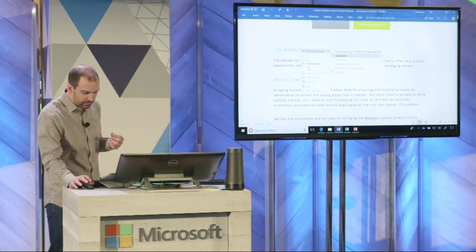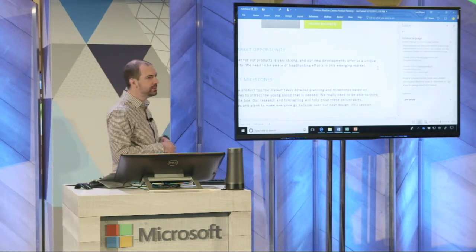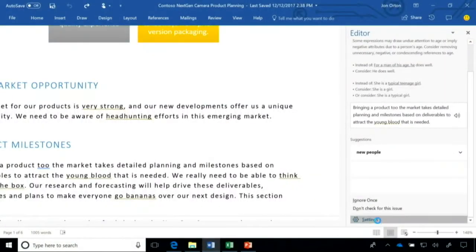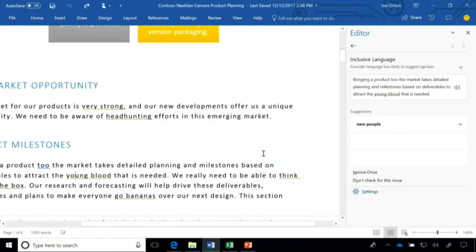And if I'm interested in learning more about that recommendation, I can drill in to see more and get a lot of detail about its recommendation as well as other examples. And I can customize the way that Editor works. So if I really feel like I want to hold on to my vague adjectives and my Oxford commas, I can do that in order to preserve my personal style.